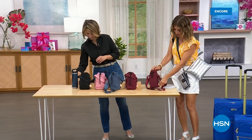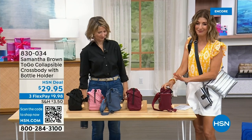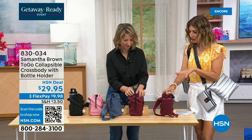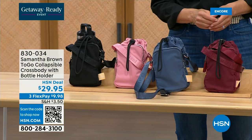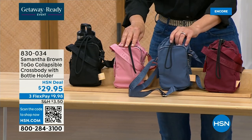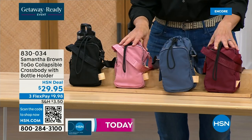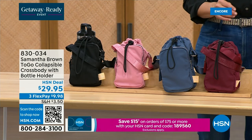All right. I know you love Samantha Brown, so we're gonna give you an opportunity to get in on one of her all-time favorites. This is the collapsible crossbody that holds your water bottle or any other bottle that you might wanna carry. We've got it in great colors. We have the black, we have what we're calling the blush, that light pink, and there's that beautiful blue. It's a navy, kinda like a great denim blue. And of course, her number one best-selling, the burgundy.